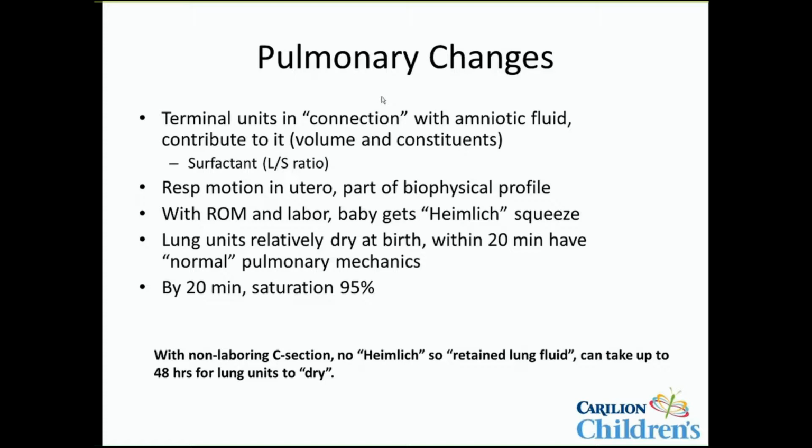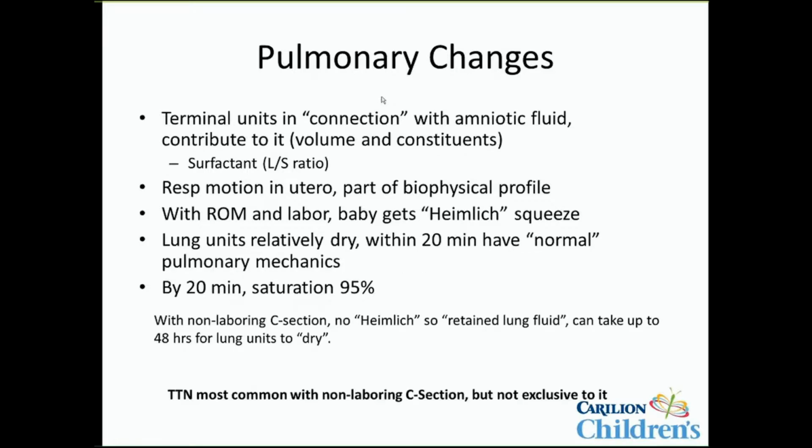Now, with a non-laboring C-section, there's no Heimlich, so they have retained lung fluid, and it can take up to 48 hours for these lung units to dry. This is sometimes referred to as transient tachypnea of the newborn. It is most common with a non-laboring C-section. So a woman has had a prior C-section. She elects to have a C-section for the next pregnancy. She's not in labor, they do a C-section, and the baby has some respiratory distress for some hours after birth because of retained lung fluid, or what we refer to as transient tachypnea of the newborn.